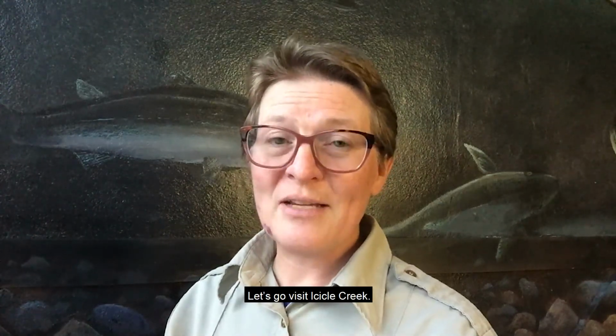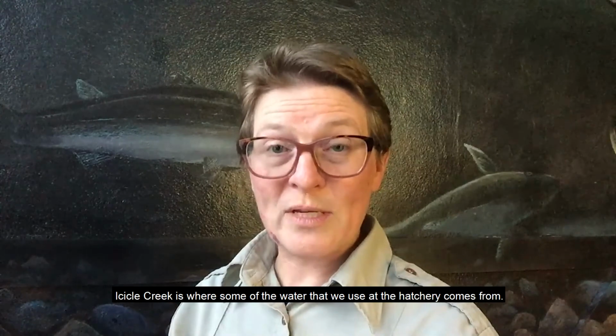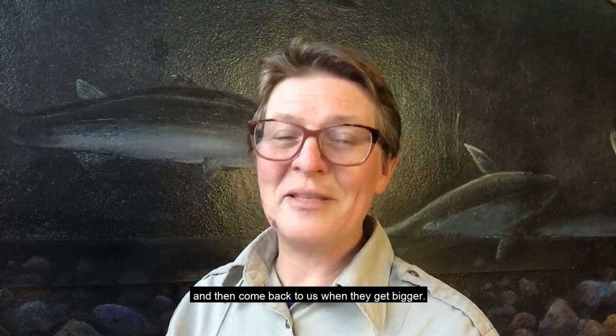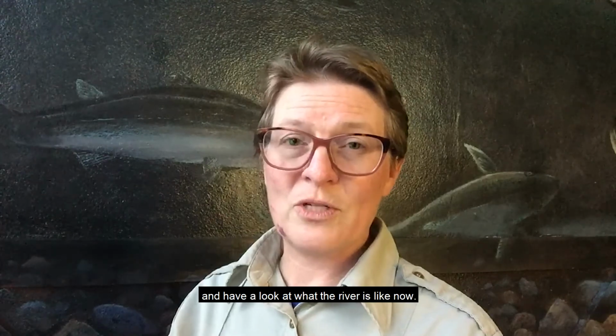Let's go visit Icicle Creek. Icicle Creek is where some of the water we use at the hatchery comes from. It's also where we release all the fish in spring so they can go all the way out to the ocean and then come back to us when they get bigger. We'll take a walk down by Icicle Creek and have a look at what the river is like now.